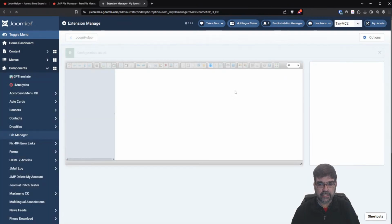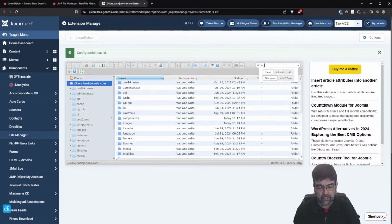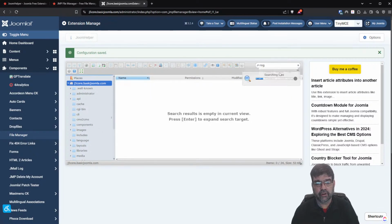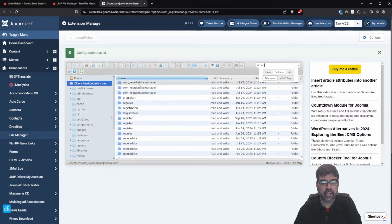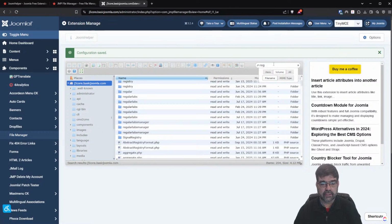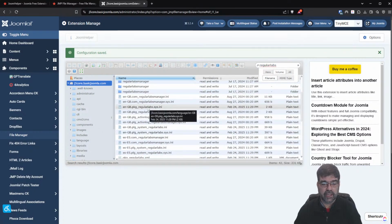But if we make those changes, now we can see the whole Joomla install, and we have all these tools available. So for instance, let's search for REG in the whole volume of this site. And you will see, okay, here's COM, Regular Labs, Manager, Registry, Regular Labs. So let's look for Regular Labs, and we search. And now here's all the files that have Regular Labs in them.